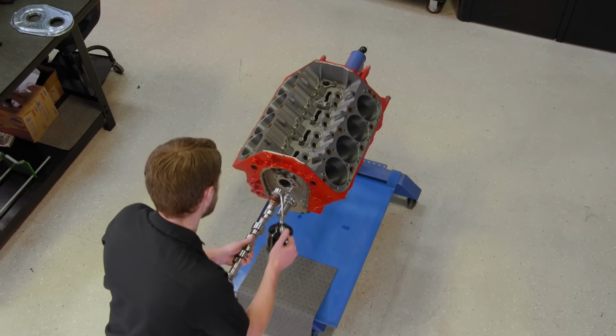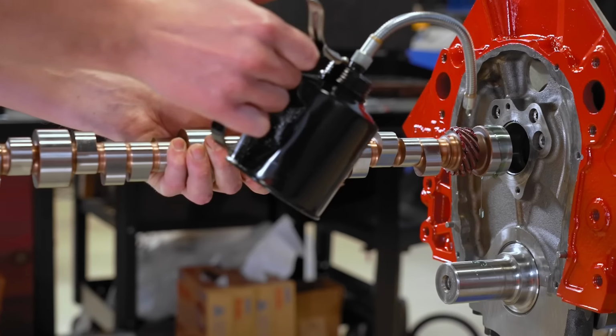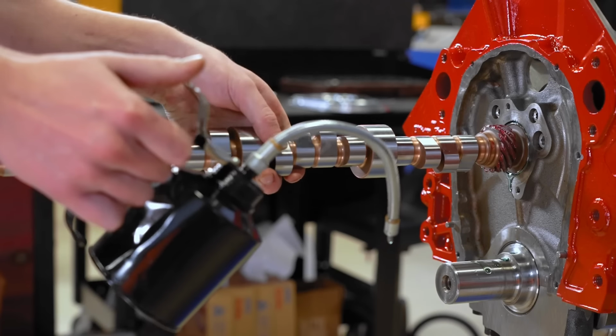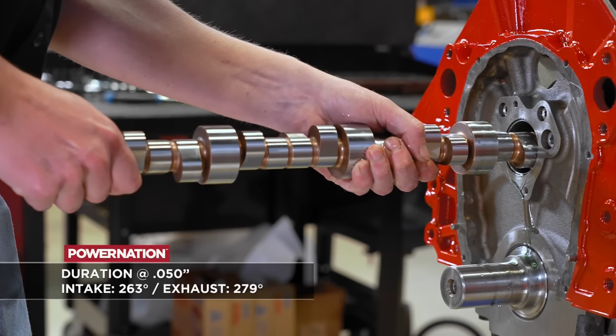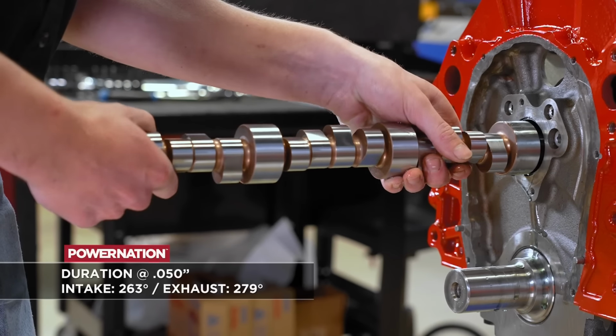initial startup. We like to install the camshaft before the rods and pistons to make it easier to turn the engine over during the degreasing process. So the new bump stick gets installed next. It is a Comp Cams hydraulic roller that we had custom ground that has specs of 263 on the intake and 279 on the exhaust for durations at 50 thousandths lift.